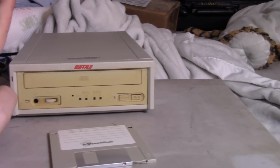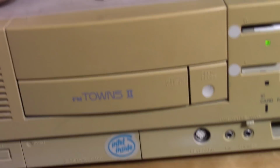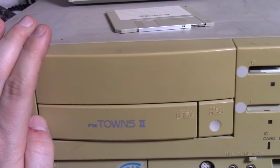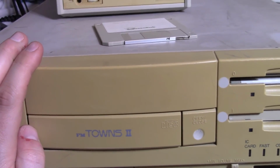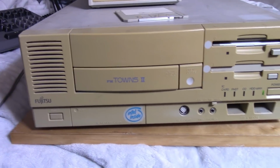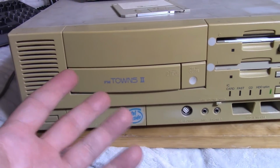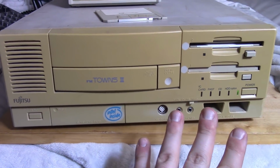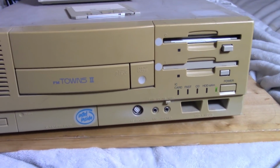from this. I know the Towns is weird. It's like one of the first machines that can boot from a CD, or the OS can be on it. I don't know. I've got to do more research. Like I said, this is just my initial checking out of this thing. But that's really good news that the power came on.